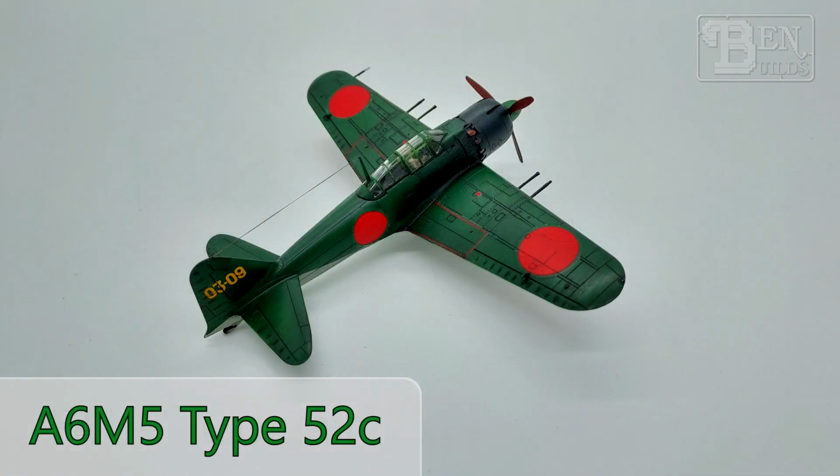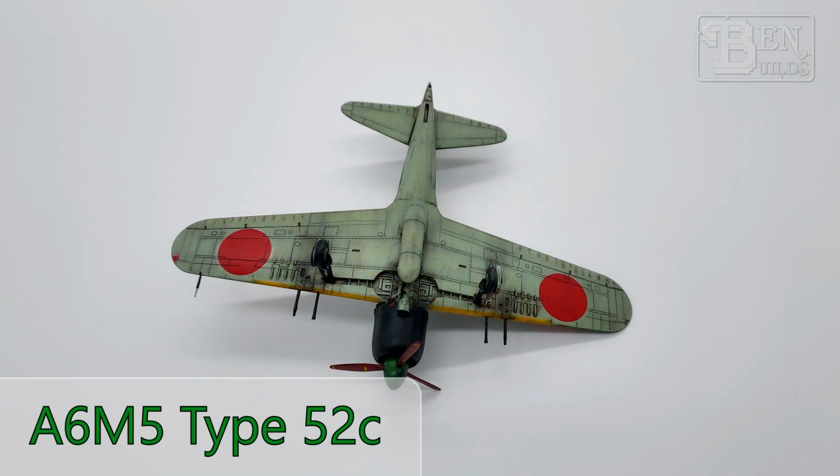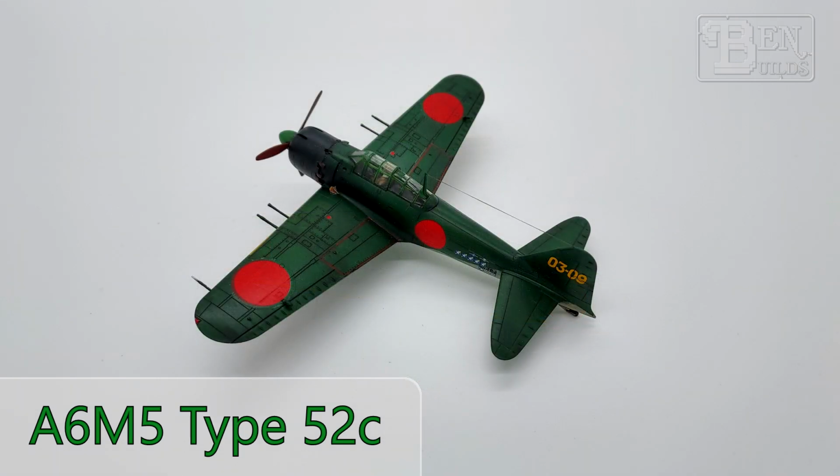For day number 11, we built the A6M5 Type 52 by Academy. Not a great kit, to be honest. Some very iffy part fit, some questionable details. I did end up building up a pilot and tossing him inside to cover the lack of details, but overall I had fun with it. Plus it gave me a chance to paint with that really cool Mitsubishi green.